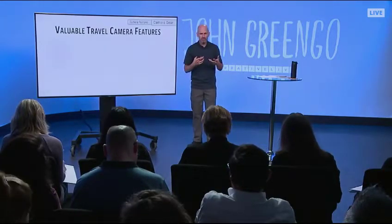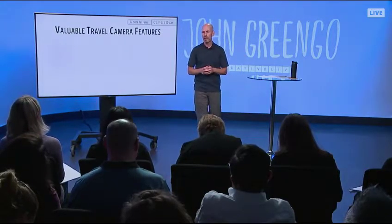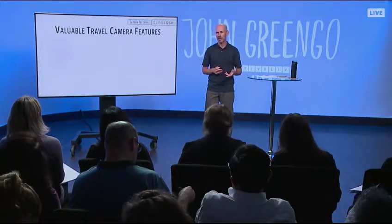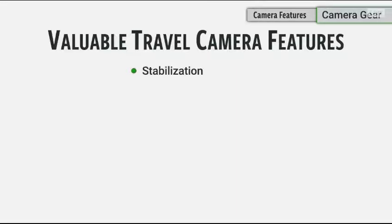So I've said that pretty much every camera can be good for travel photography depending on what you're doing. But if I had to design a travel camera, here are some of the features that I would want to have in there. That way, if you have stabilization, you don't have to carry a tripod with you. Silent mode so that you can be very stealthy in how you shoot. You don't draw a lot of attention to yourself.